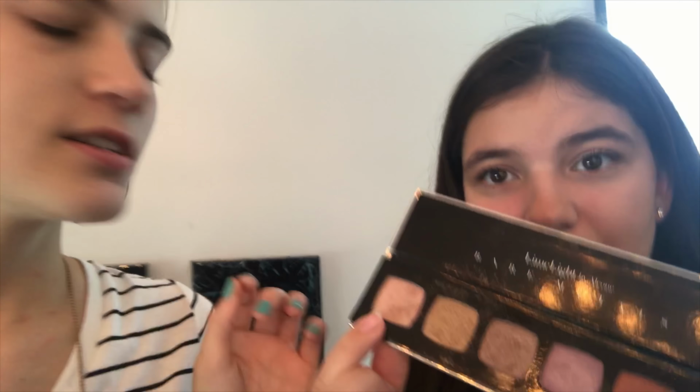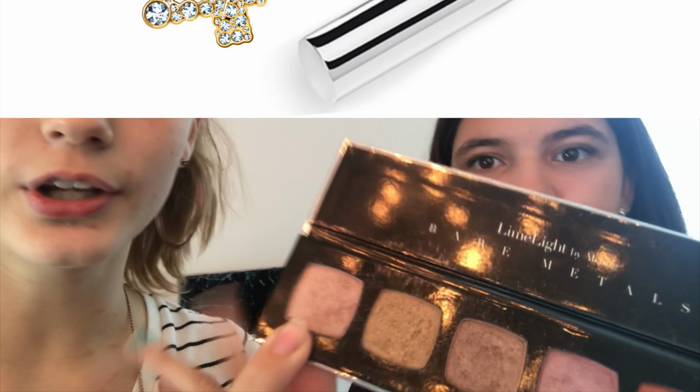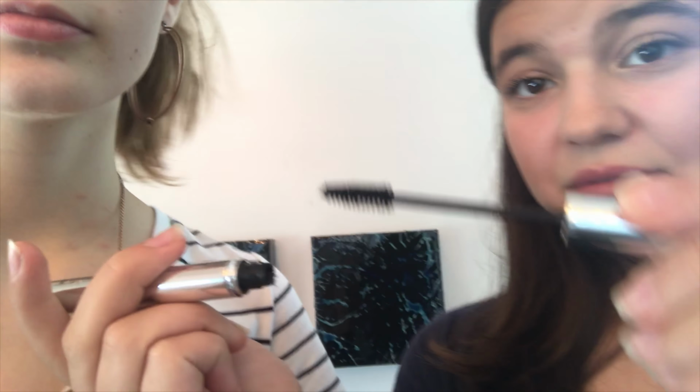Metallic eyeshadows. So she used that little rose gold looking one. This LIMELIFE perfect mascara. Very pretty. It looks like it doesn't get blobs in your eyelashes. It's very smooth.